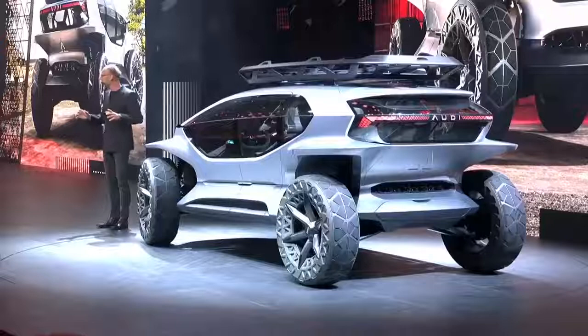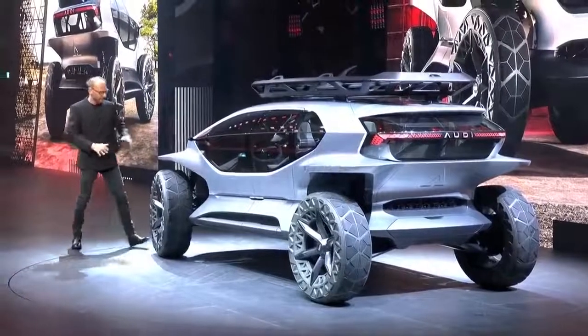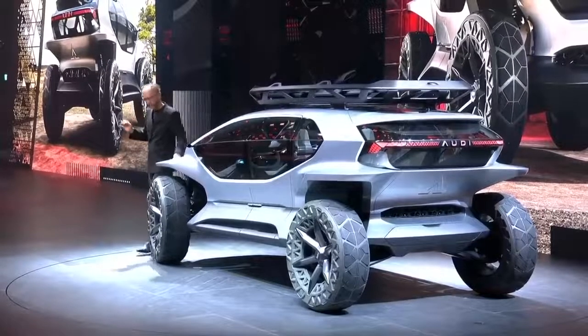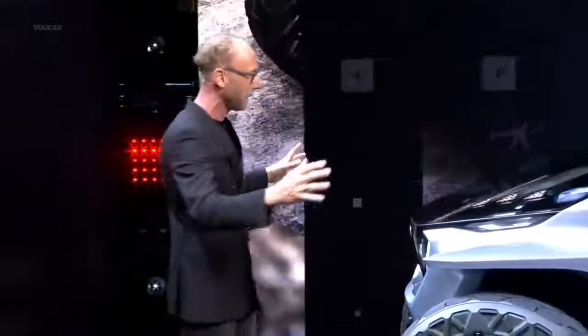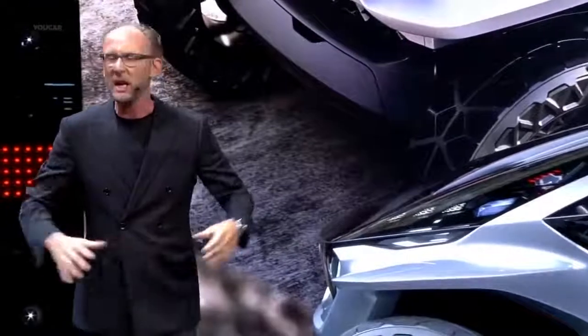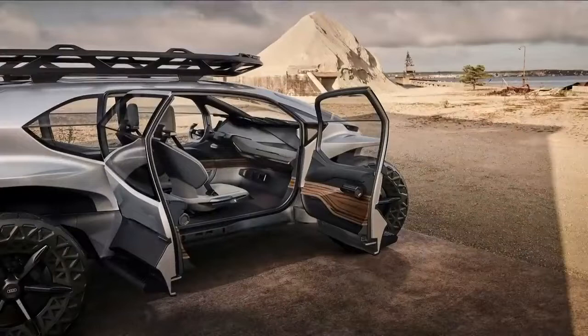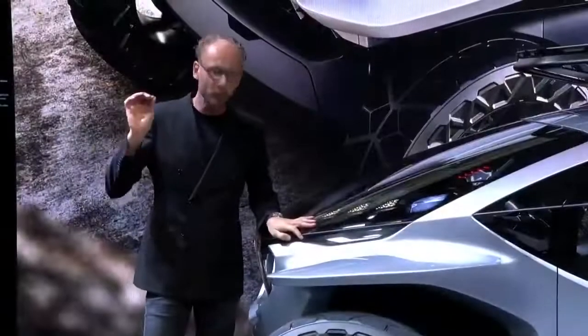That's the reason why the car looks completely different than any other SUV. It's an off-road experience vehicle. And I'd like to explain to you the details behind this car. First of all, it's a car with a monobox volume. A monobox volume offers a huge interior space. The car is, of course, based on a battery electric platform. And the footprint is that much shorter than our latest Audi Q3.